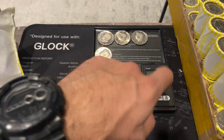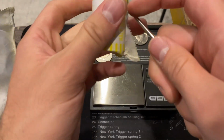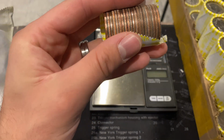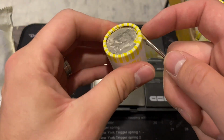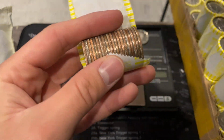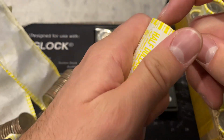We'll go ahead and turn our scale off. Nothing in those 2 rolls. Let's crack open. We'll do the first 3 rolls for box number 2, being that we have a couple more heavies in box number 2 than we do in box number 1. So nothing in roll 1 of box 2. Nothing in roll number 2 of box 2. Let's see what roll number 3 has for us, if it has anything.